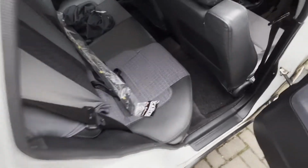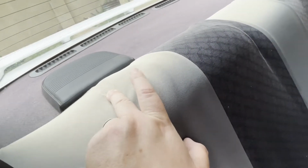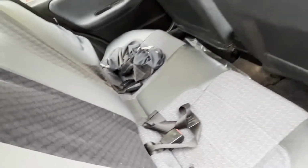Back seats are still good. I don't know actually how many people have ever sat in these seats. I still need to try and remove these covers, but I do know that up here underneath it's damage from the sun, so it started pulling loose. But I'll figure that out when I get there.